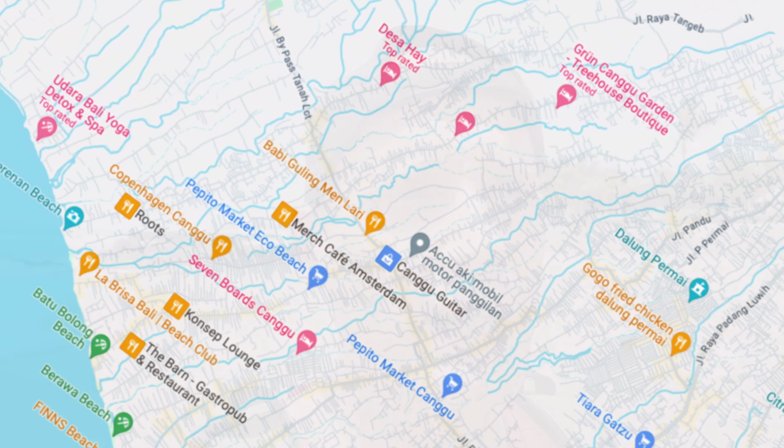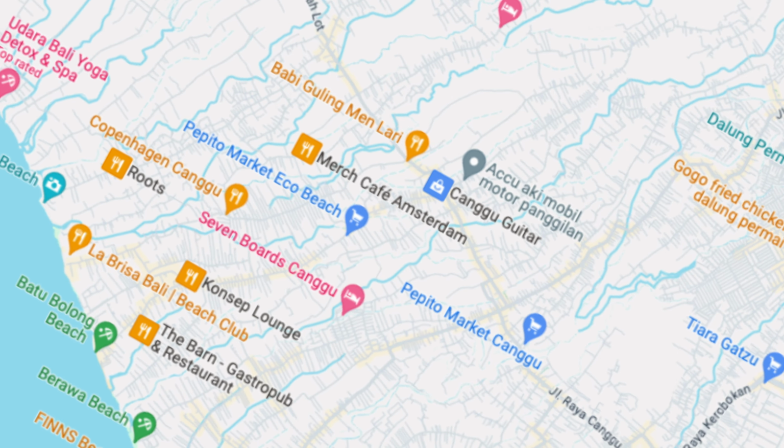Join me for another area introduction in Bali. Today I'm in Canggu. Canggu is one of the hip, large beach places. It's a fairly large area, actually, consisting of multiple villages. It's a long stretch of beach.